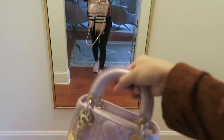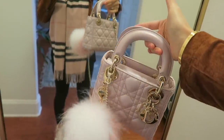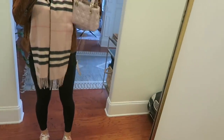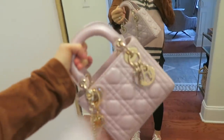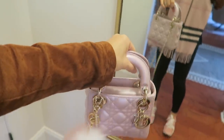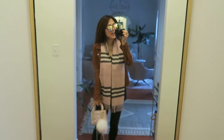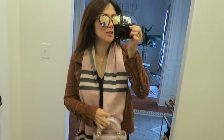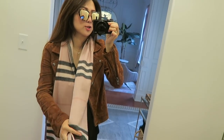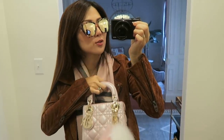I am carrying my Dior. I haven't worn it, I think this may be the third time wearing, to tell you the truth, because I found it pretty small, but I managed to put everything that I need for the day. Going to get my hair done, and we're not gonna do much, but we're gonna drive all the way to Jacksonville. Maybe I can take you guys in the car, and when I get my hair done, I can show you guys also today.